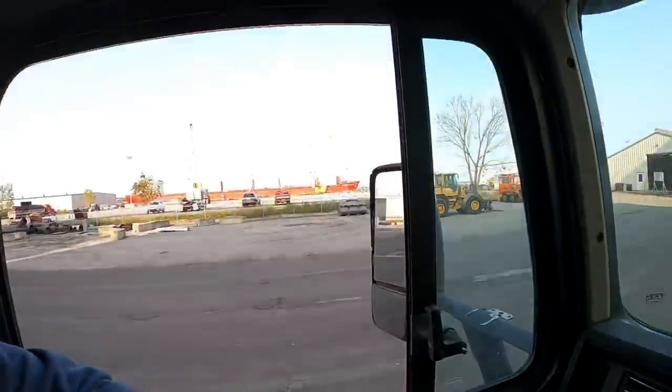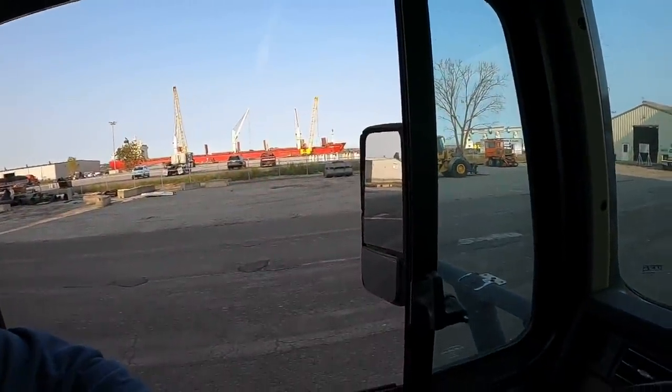We've got a ship out there, not sure what they're loading or unloading on there. Cargill does load ships up here. I guess they loaded one last week, I want to say, for beans. So there is a possibility sometime this fall when we're up here that we could catch a ship being loaded, which would be awesome. It's been about 10, 12 years since I've been up here and seen a ship being loaded.